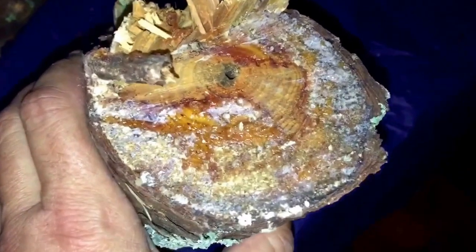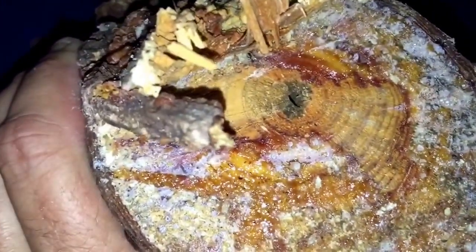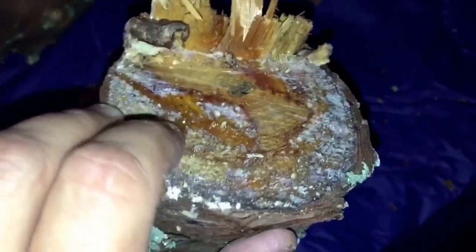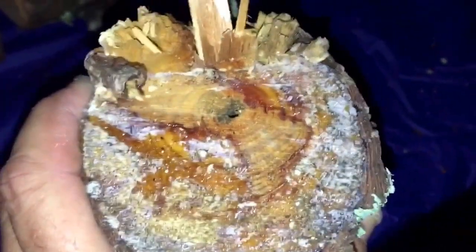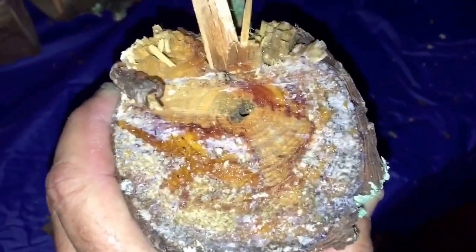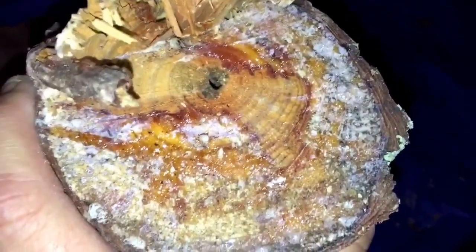And look at that. That's crazy. All this, whoa, sorry. All this is resin that's just collected there. And this was at the further end of the limb from the shoulder. That's how full. Crazy. I wish you could smell that. Just scratch that right there and take a sniff. Unbelievable.